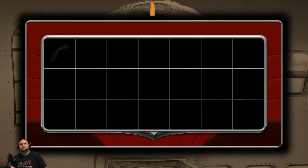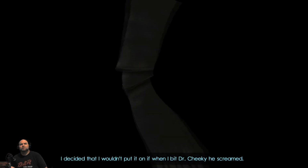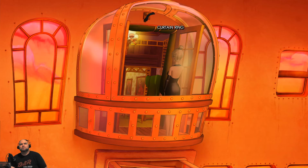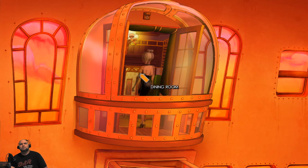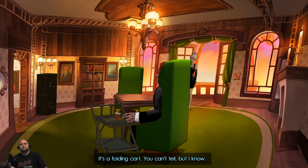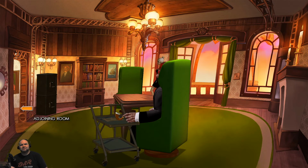What do we have on us? It's a black glove. I decided I wouldn't put it on if, when I bit Dr. Cheeky, he screamed. I can't reach it. Okay, so we gotta get something else. It's a folding cart. You can't tell, but I know. It reminds me of Stacy, my first babysitter, What? only shorter. Disconcerting.